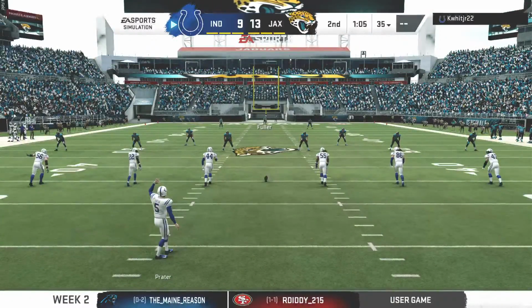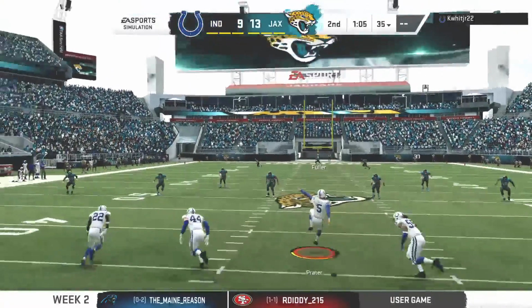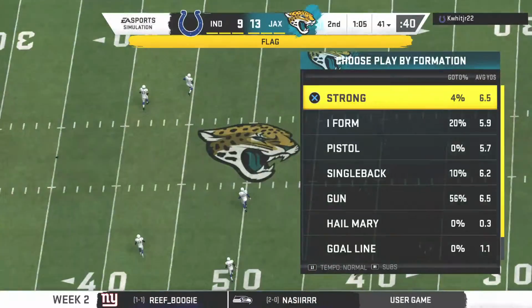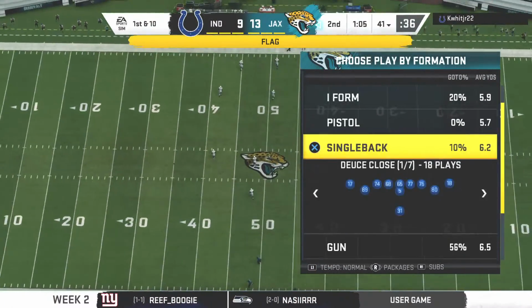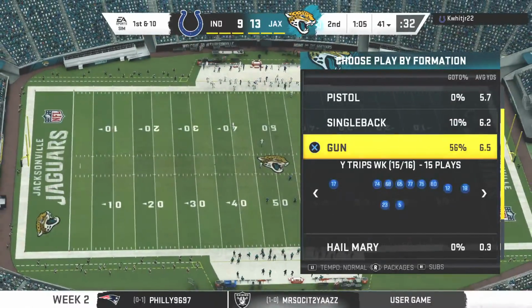And credit the defense, too. Make sure that happens, because that was the old bend but don't break approach. Made sure they contained them when they absolutely had to and forced the field goal attempt that went through. And that drives coaches insane, doesn't it? When they see that happen, it just doesn't feel right, does it? Plus, you're giving up yardage.